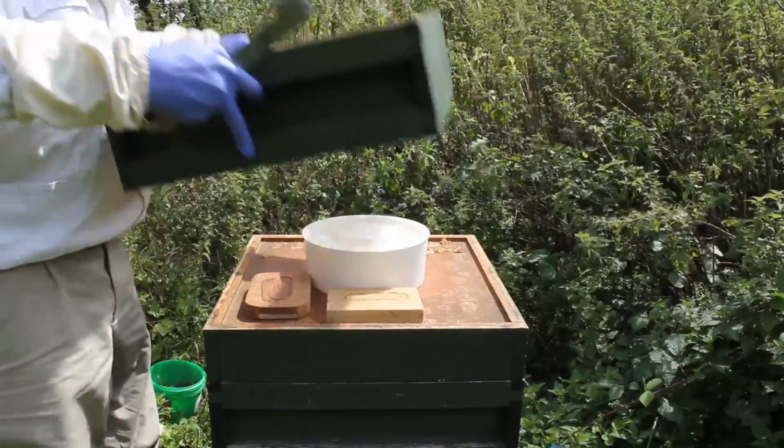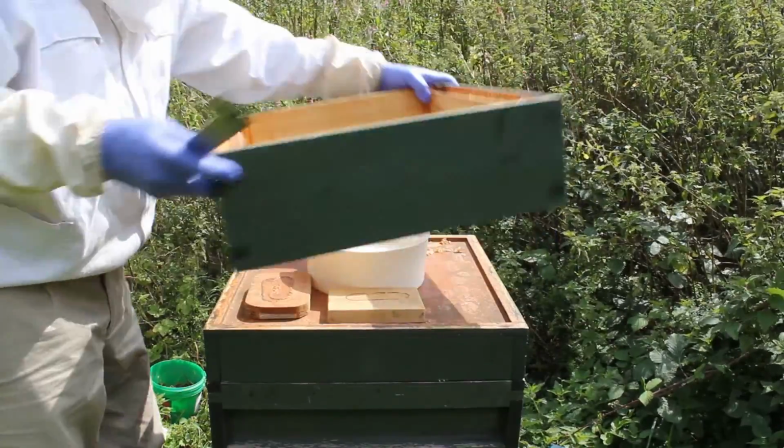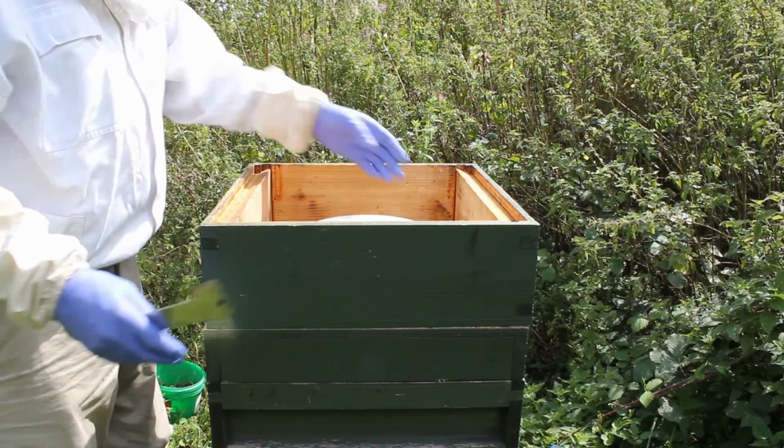Put that back. This is the ink for the sugar syrup. So if I'll go around that way. Yeah, that's it. It gives it a bit more room in there.